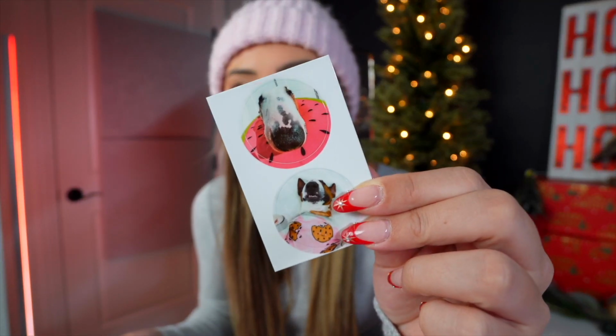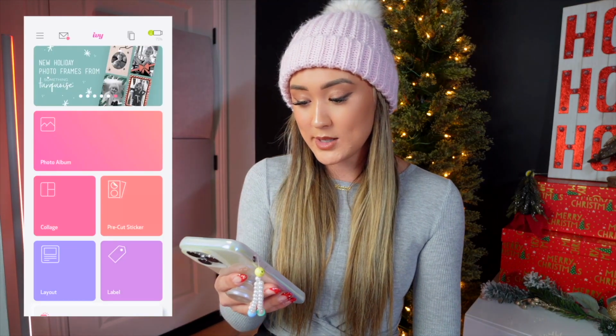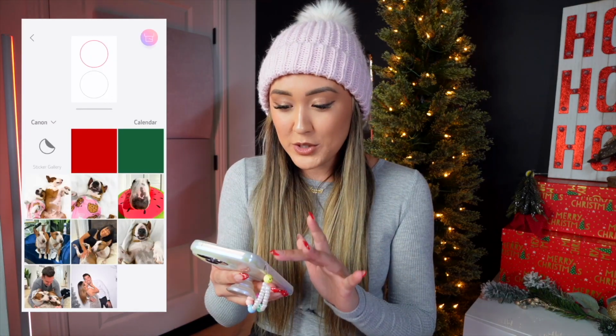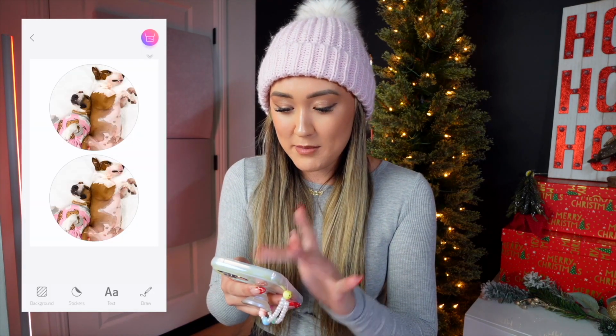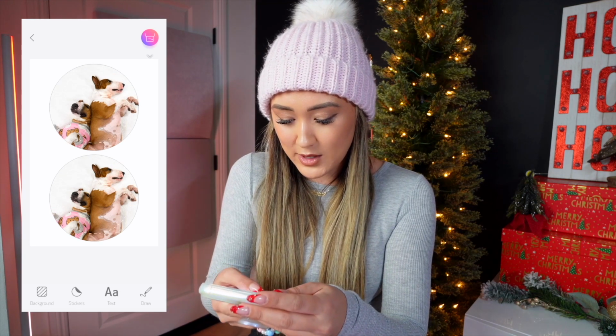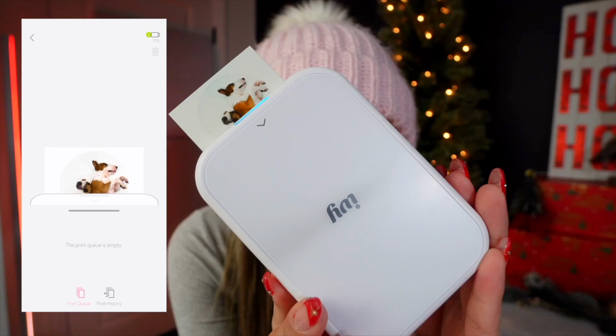Adorable, and you thought that was cute. We also have the capability to print stickers. I did these ones earlier and they are just out of control cute. So I've got the printer loaded with the circle sheets. If I go into the pre-cut sticker section, you can literally just select the two photos that you want to go into the stickers. I want to do two stickers with both of them, and I'm gonna make some little adjustments here. We've got the safety lines there. Gonna hit print in the top right hand corner.